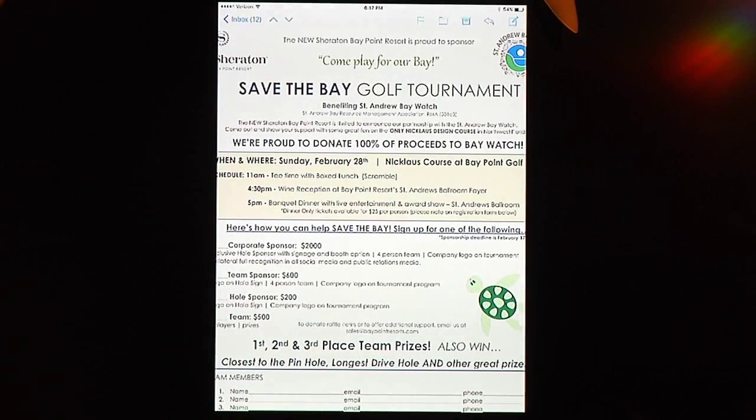So we adopted St. Andrew Bay Association to be our specific nonprofit agency because it's so vital and important, and they don't get funding. One of the things we decided to do immediately, with the change of the new brand, was the Save the Bay Golf Tournament. 100% of the proceeds benefit Baywatch and everything that they do. So come out and play for the Bay and save it.